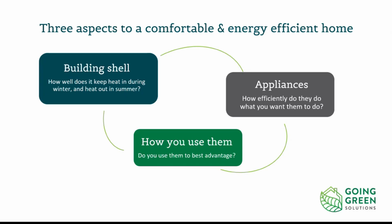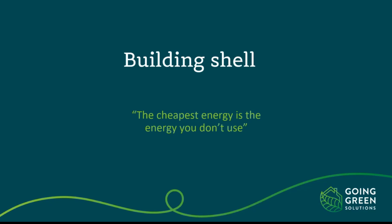And this might be a place that you focus on as a renter because you have limited ability to do things. You can do things to your building shell and you can choose the most efficient appliances, but how you use the things around you is likely to be something that you can do without any permission. So it's handy to know how to use things.